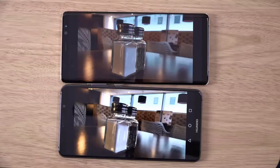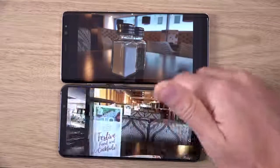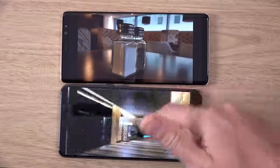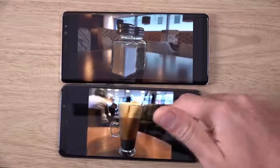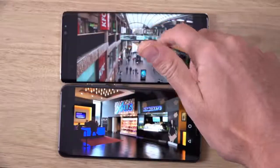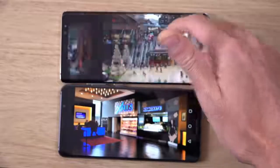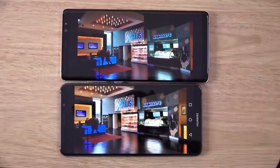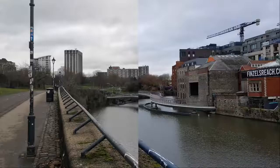But I did notice now and again the Mate 10 Pro did miss the shot in lower light. It was very rare, it's not something which happens very regularly, but it's something to be aware of. Like for example, the one in the cinema you can see is slightly out of focus on the Mate 10 Pro.